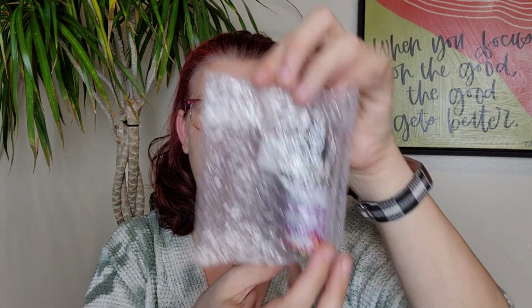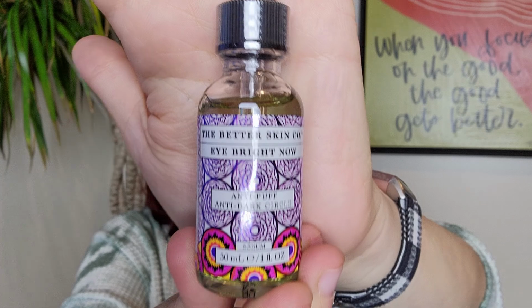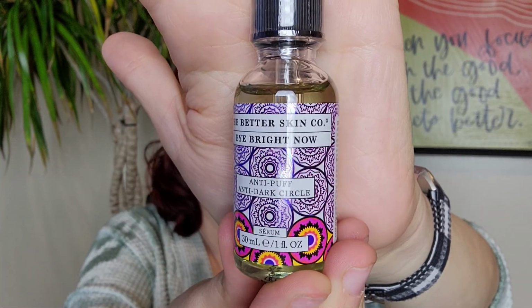All right, next, we've got something that's in a bubble wrap. This is the Better Skin Company Eye Bright Now Anti-Puff Anti-Dark Circle Serum. Look at that packaging. How cute is that? Adorable. And this is 30 milliliters, and it is called the Better Skin Company Eye Bright Now. It has a $30 MSRP, and this is also a new brand to Boxycharm.